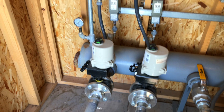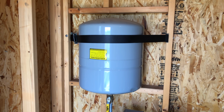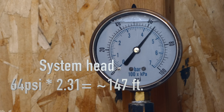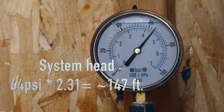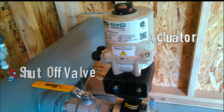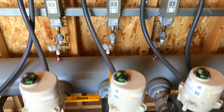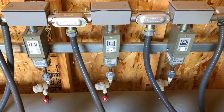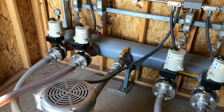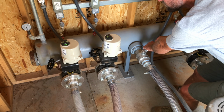The penstock manifold is also fitted with a large expansion tank to soften any pressure variations when the automatic valves actuate. With 64 pounds per square inch in the penstock, the head of the system is roughly 147 feet. Each of the actuators is controlled by a shutoff valve to enable any required service. And each of the actuators is controlled by a pressure sensor which can adjust flow depending on available water. Let's have Gabe Stevens, the general contractor on the system, give us an explanation of the system.